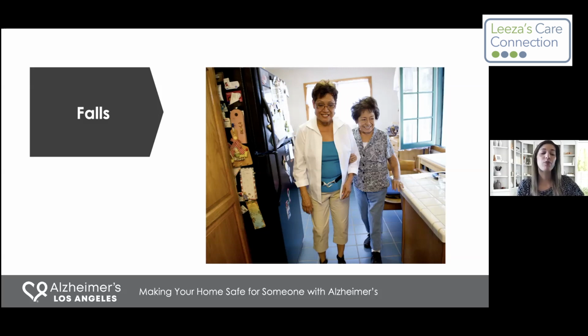Another reason people could fall is side effects from medication. If you're noticing that falls are occurring because of medication side effects that are possibly causing more confusion, definitely consult with your doctor right away, because that should not be happening. Your doctor can help switch the medication. Falls can also happen because they're tired. They may just need a rest, especially getting in and out of the shower.